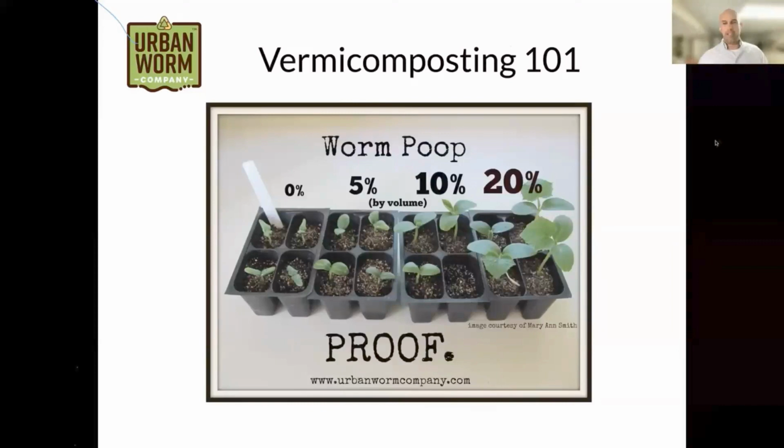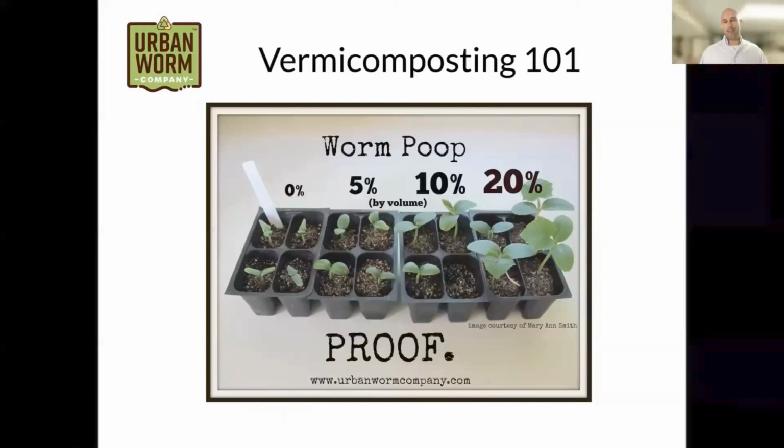I love this picture that she took, and I kind of doctored it up here for my own purposes, using it with her blessing. These are cucumber seedlings that she grew. You can see the control group on the left here with no vermicompost, then 5%, and again, these numbers are by volume, 10% and 20%. And 20% showing the most growth. And I would, of course, tell anybody, give this a shot and see how it goes for you.